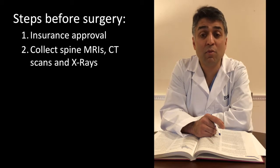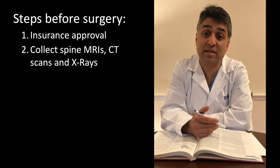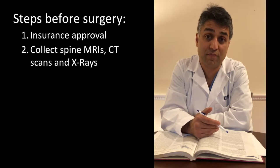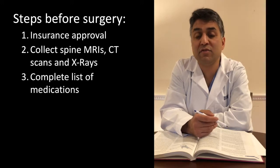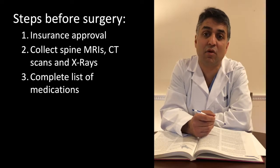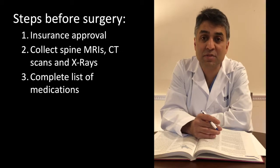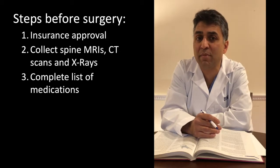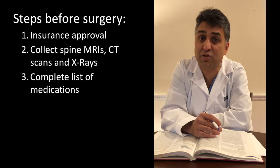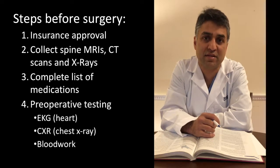Second, we will be collecting all of your films that are necessary for the surgery. Third, it's very helpful for us to have a very complete list of all the medications that you are on. After this process has taken place, we want to make sure that you're safe for surgery. And what we do is what is called preoperative testing.